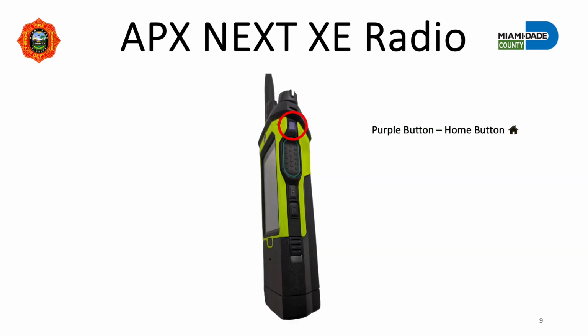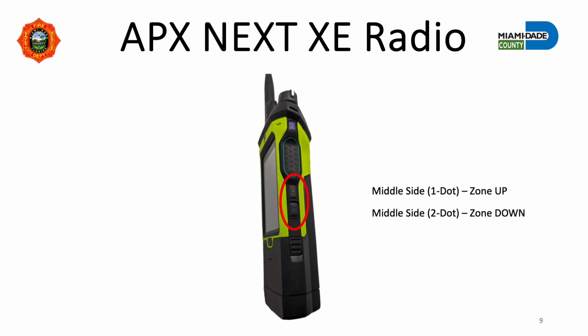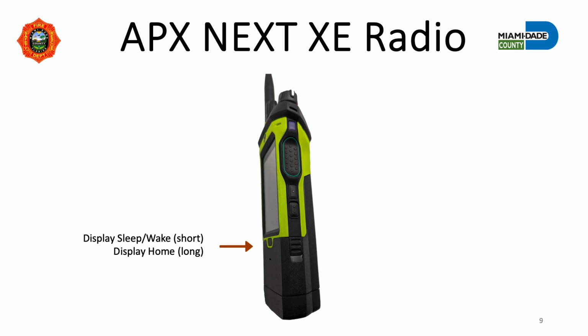The purple button on the right side of the radio will bring you back to the MDFR main zone, North Dispatch. Below the push to talk button are the zone up and zone down buttons. Under the front display is a small button that will wake or sleep the main display when short touched and bring you back to the home screen when long pressed.